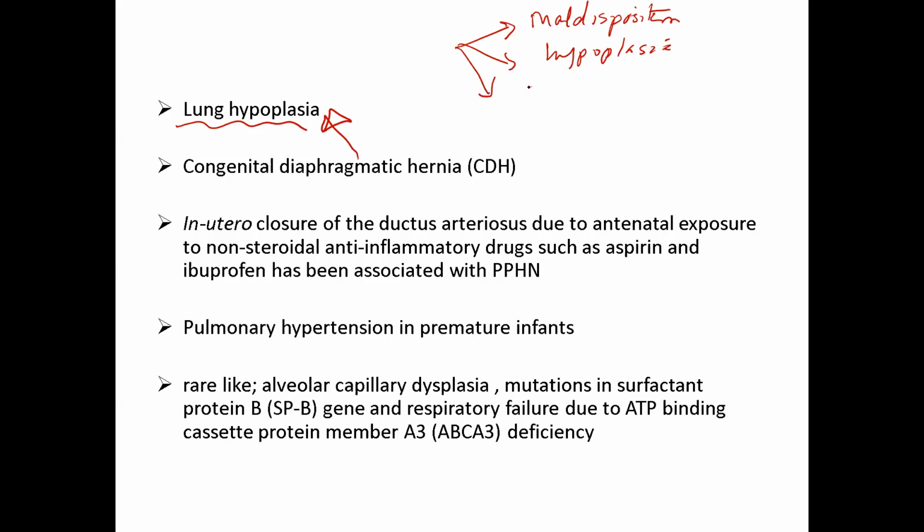The other is muscular hypertrophy, and that's mostly hypertrophy. So histologically, the causes of PPHN are divided into 3 different types: maldisposition, hypoplasia or hypoplastic, or muscle hypertrophy. Some causes can cause more than one histopathology. An example of this is drugs like cisapride. Okay.